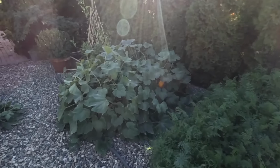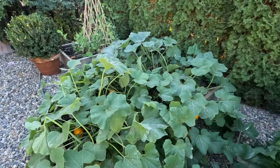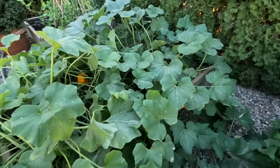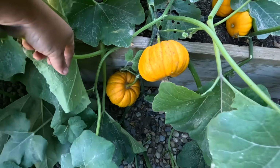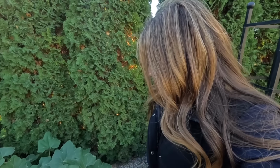Here are the pumpkin vines. I planted 2 hills in this 3x6 raised bed. And if we get in here, you can see that they are looking so good. And honestly, the vines are looking pretty good too. So I think I might just take the largest of them off and see what happens with the smaller ones.